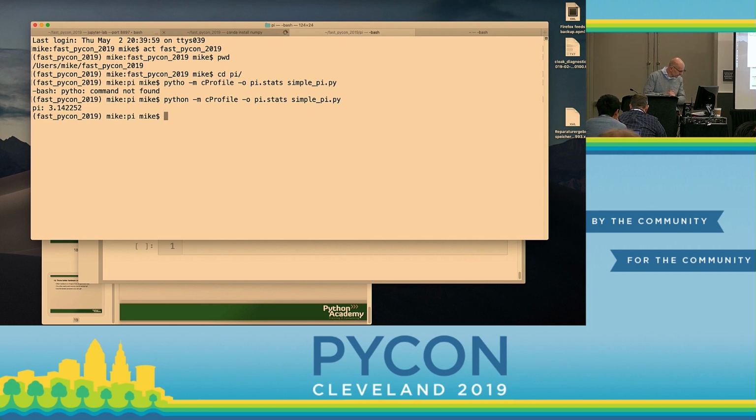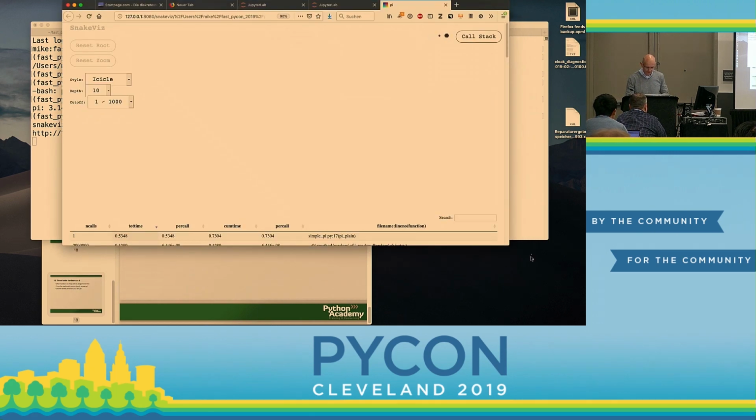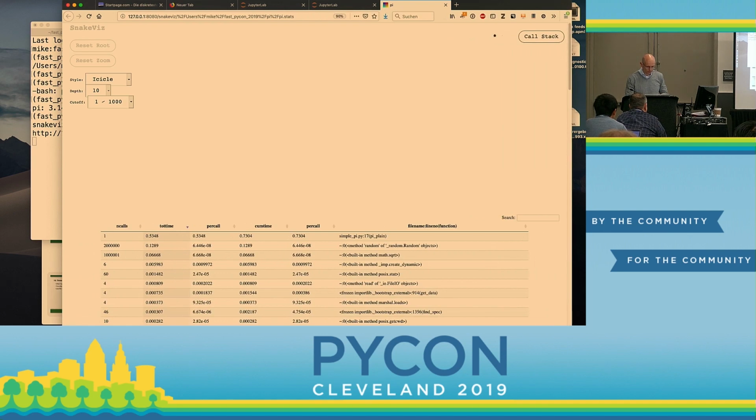And now I can use Snakewiz from the command line, and I can say snakewiz, if it's installed, that should work, snakewiz py.stats, and then it opens the result of Snakewiz right here, and why doesn't it show anything? There should be a nice picture, there always used to be a picture.